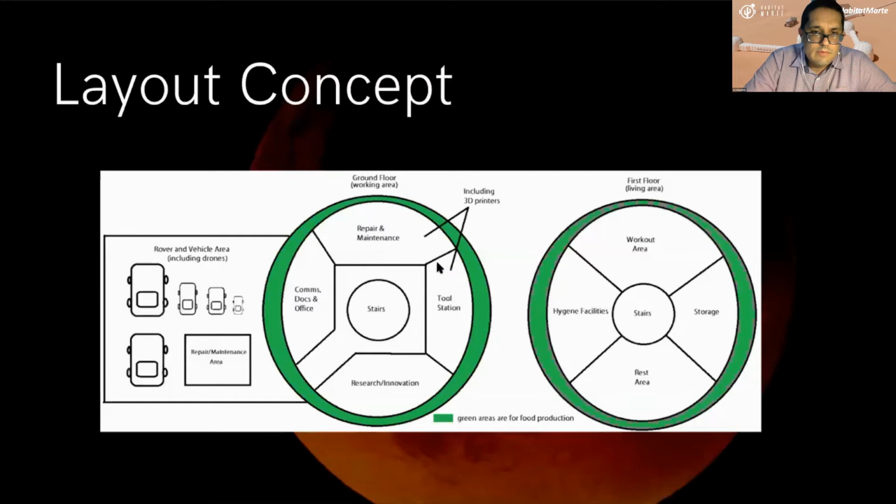As part of this facility on the ground level, we also have some tools and aspects related to research and innovation, also researching the material collected in the Mars landscape. On the upper level, we will have a workout area, storage, a rest area, and hygiene facilities. This was the design proposed by Jess Burwell. You can see in the walls a vertical garden, where some food like salad, lettuce, and other plants will be cultivated.